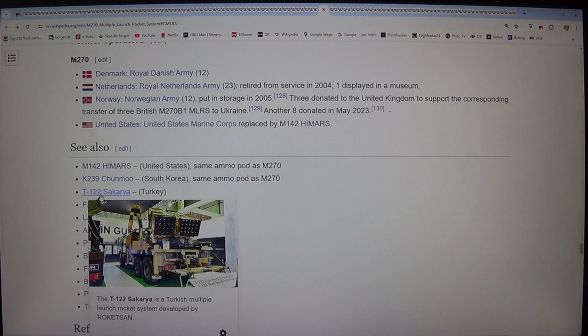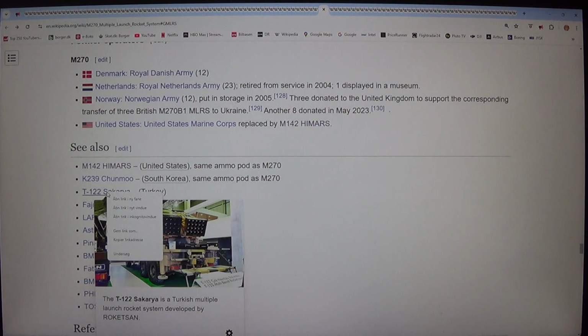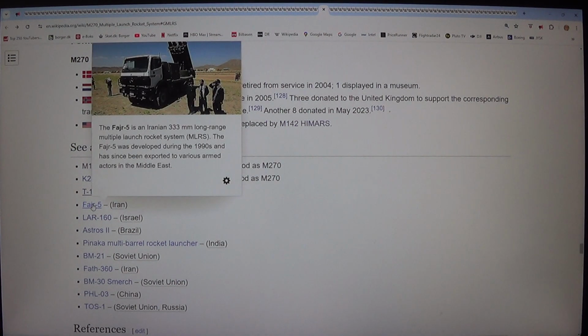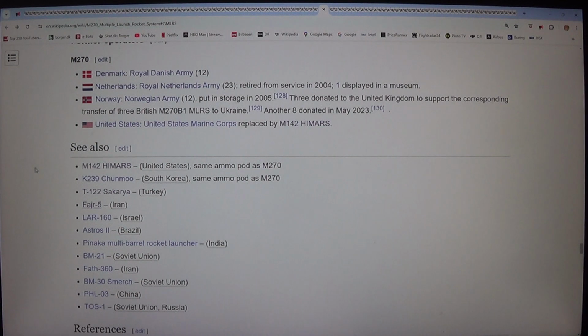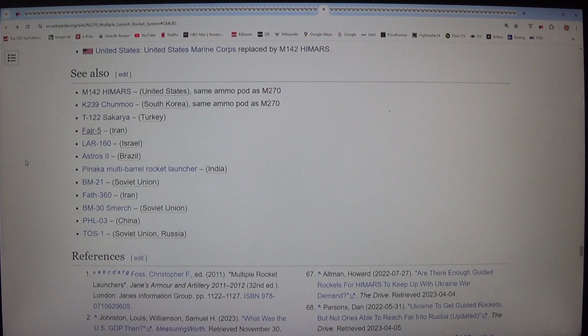See also. 1. M142 HIMARS, United States, same ammo pod as M270. 2. K239 Chunmoo, South Korea, same ammo pod as M270. 3. T-122 Sakarya, Turkey. 4. Fajr-5, Iran. 5. LAR-160, Israel. 6. Astros 2, Brazil. 7. Pinaka multi-barrel rocket launcher, India. 8. BM-21, Soviet Union. 9. Fath 360, Iran. 10. BM-30 Smerch, Soviet Union. 11. PHL-03, China. 12. TOS-1, Soviet Union, Russia.